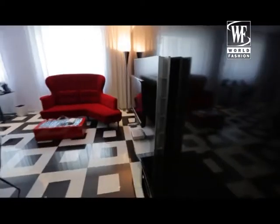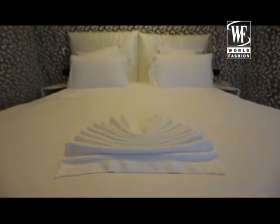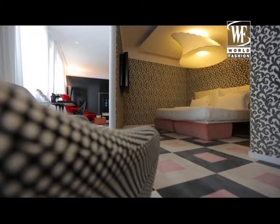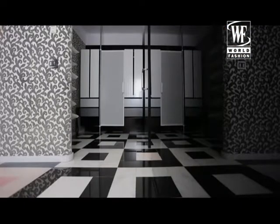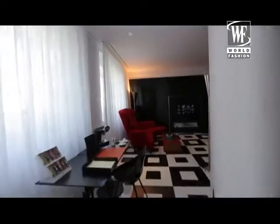We have 154 rooms. We have about 9 big suites and then another 6 junior suites. And the rest is divided between deluxe rooms and superior rooms. We have several beautiful rooms with a balcony or as well a fantastic view to the Dome, to the big cathedral, the Church of Milan. And these are, of course, very popular.